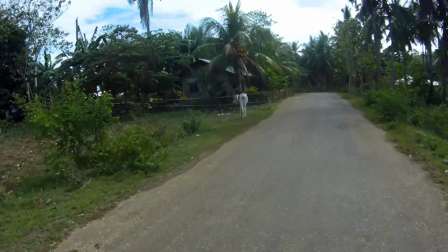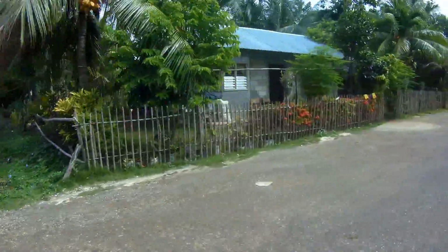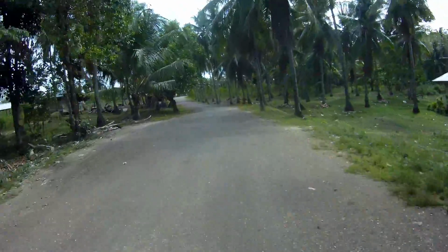Anyway, a lot of cows you see around the Philippines don't look very well fed. Looks like there's plenty of vegetation to eat, but they look pretty skinny a lot of times.